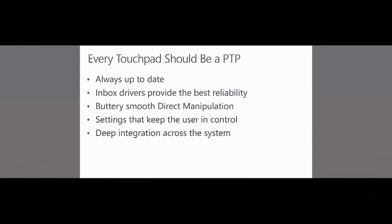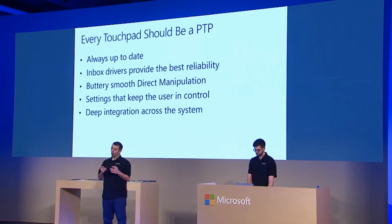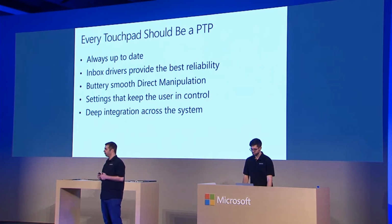In the Creators Update, we've added some new functionality in terms of improving our gesture and mousing disambiguation to make sure it is the best pointing experience, hands down. We have deep integration across the system, multi-finger gestures that are tightly coupled with the Windows shell to make you more productive. And of course, using inbox drivers that give you the best reliability.